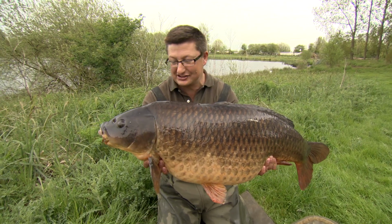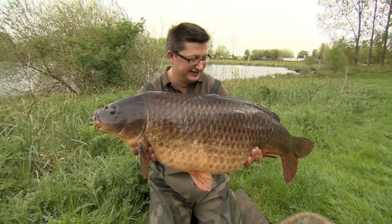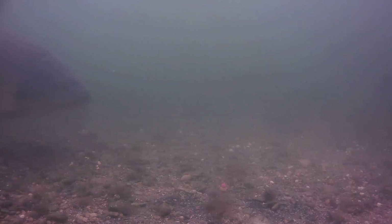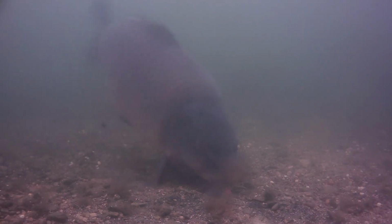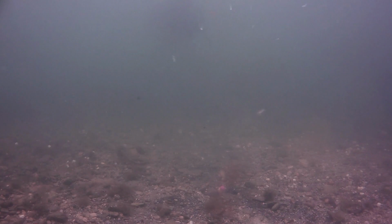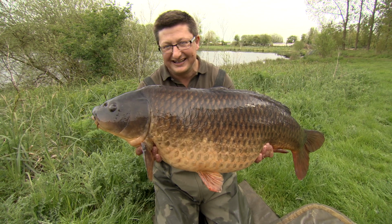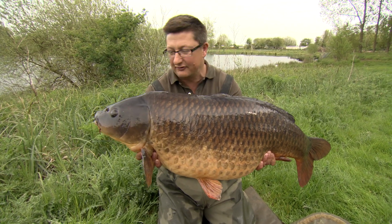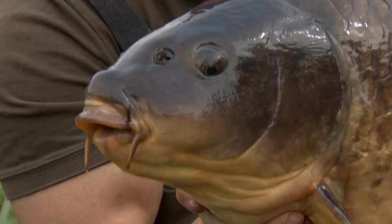What a way to finish our underwater journey. This is why we've come to St John's. Awesome characters like this. He's been in the swim loads. Several of us have had him take the bait and not hooked him. And thanks to my mate Elbow, he's in my landing net. Absolutely wicked. That has definitely added loads to my fishing. Hopefully it's added loads to yours as well.